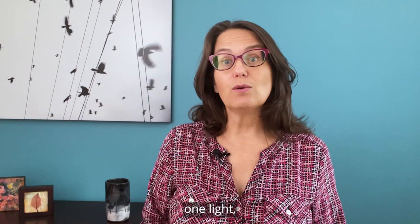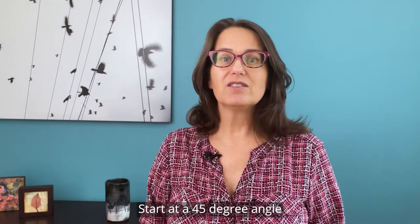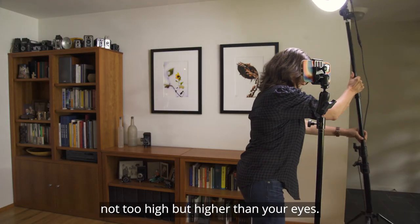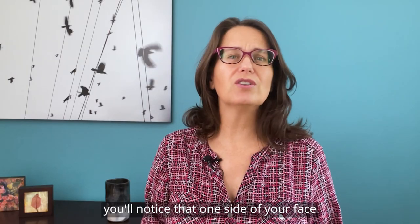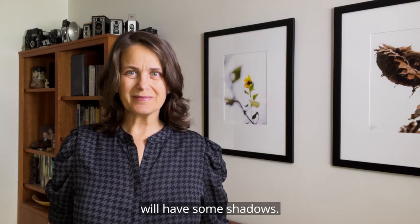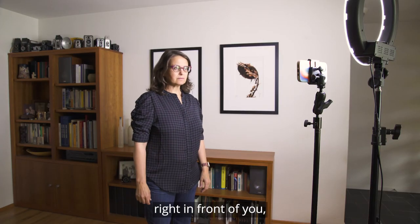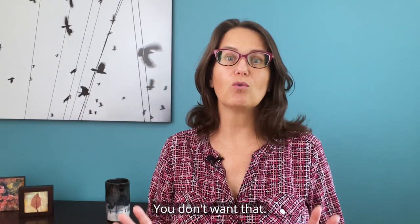When you're working with only one light, you need to be intentional about where you place it. Start at a 45-degree angle, higher than your head. Not too high, but higher than your eyes. Once that light looks good, you'll notice that one side of your face will have some shadows. This is not necessarily a bad thing. If you put the light right in front of you, the lighting is flat and you'll look featureless. You don't want that.